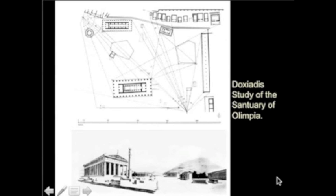This is the sanctuary of Olympia. And Doxiadis was really not an archaeologist, and so archaeologists would probably find these drawings to be difficult. But he was a planner, and what he wanted to do with his analysis of historical evidence was get good ideas to make the work that he did in his own period as vital and important as the work that the ancients did.